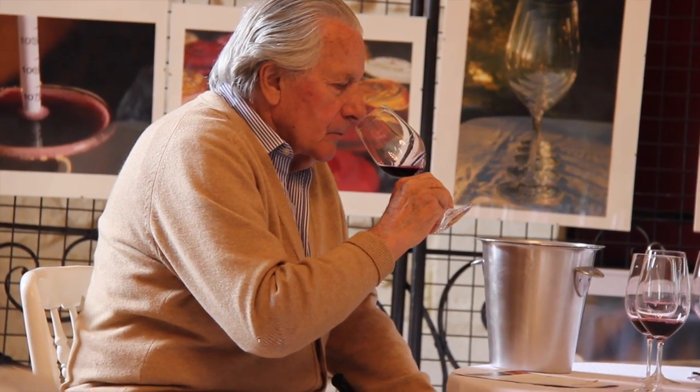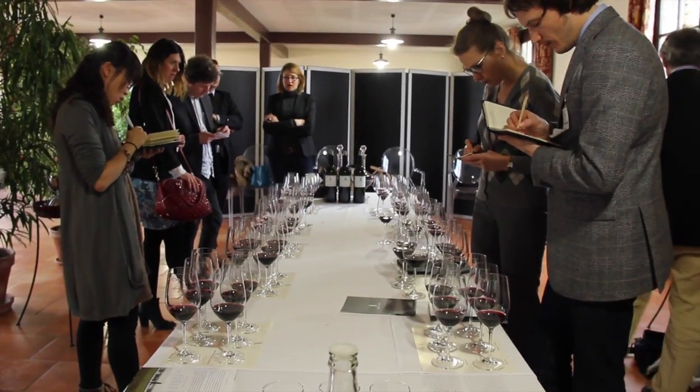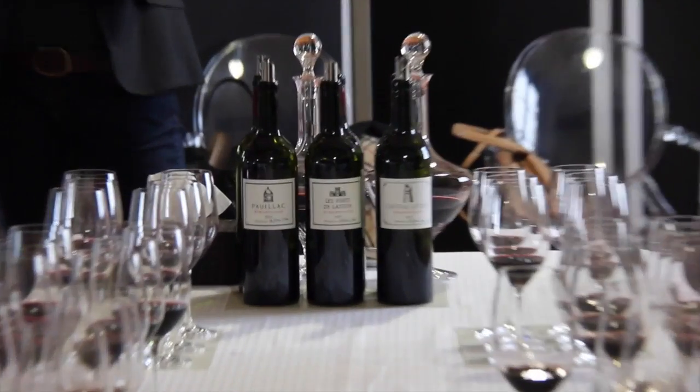Over at Chateau Langoa-Barton, Anthony Barton shows us youngsters how it should be done, while the atmosphere is much more formal at Latour.